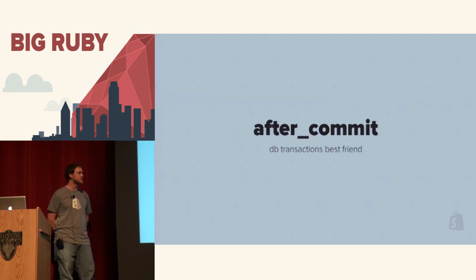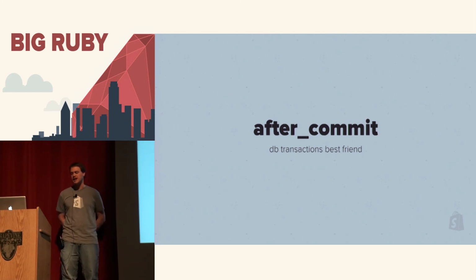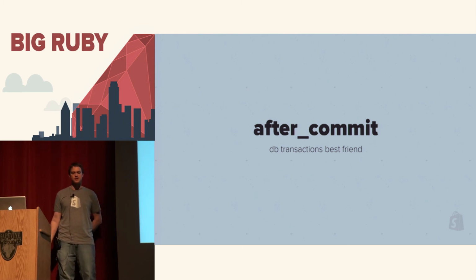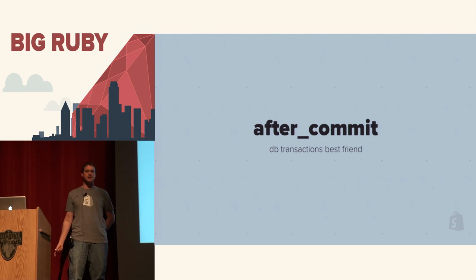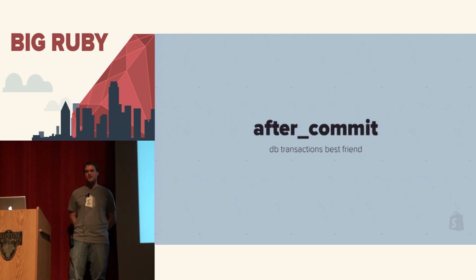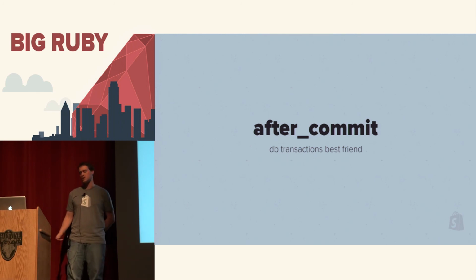Another interesting thing with the DB and Rails in particular is after commit hooks. These are really cool because they give up the transaction and let it work on something else. You don't want to hold the transaction open for too long because you have a limited number of undo slots in the database, which are held open per transaction. So if you can give up the transaction and let something else do work and do your work in another transaction after commit, you're able to speed up the overall request.